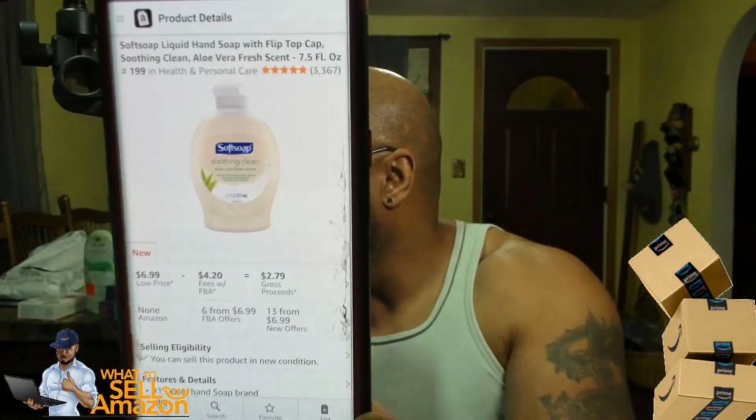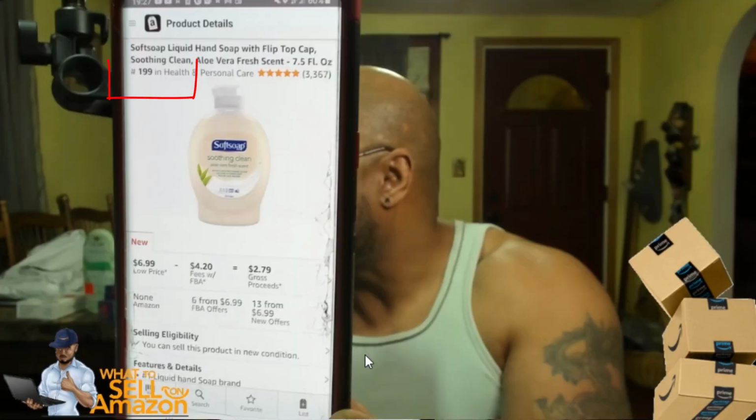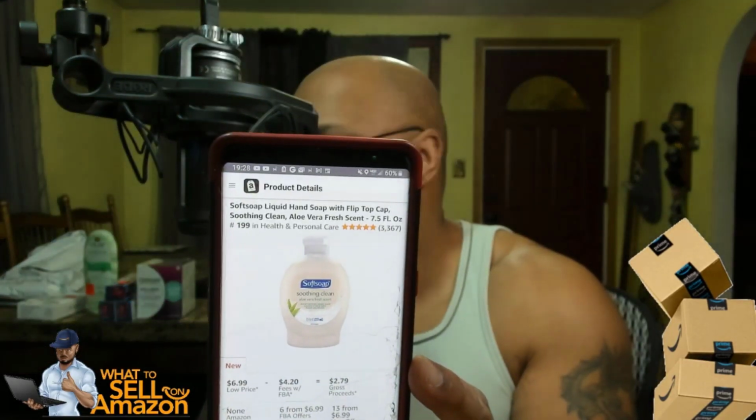So number one, when I walk in, I'm using the Seller Central app that comes with your account. So this is what I'm looking at. And I'll try to be still here. You see those gross proceeds of, I think that says $2.79. Okay. And also look up at the top where it says rank of 199 in health and personal care. See, right away, I knew that product is selling. Okay. So let's take a look at it.